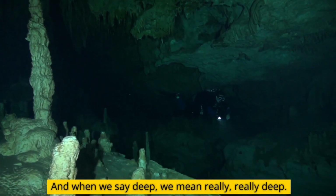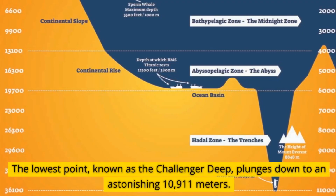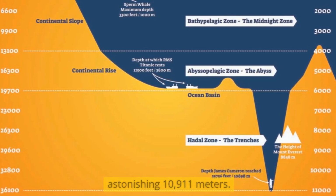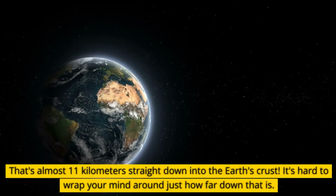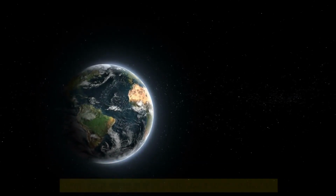It's situated in the western Pacific Ocean, just south of the Mariana Islands. And when we say deep, we mean really, really deep. The lowest point, known as the Challenger Deep, plunges down to an astonishing 10,911 meters. That's almost 11 kilometers straight down into the Earth's crust. It's hard to wrap your mind around just how far down that is.